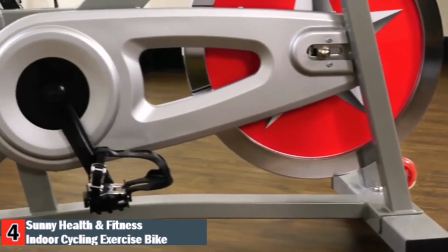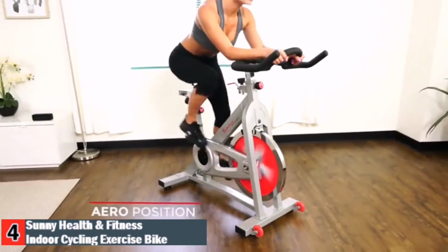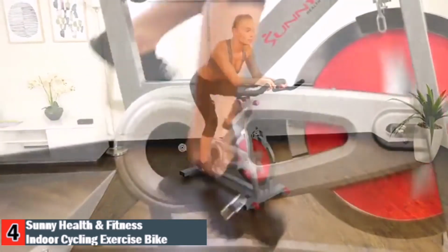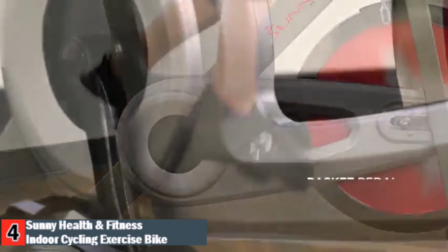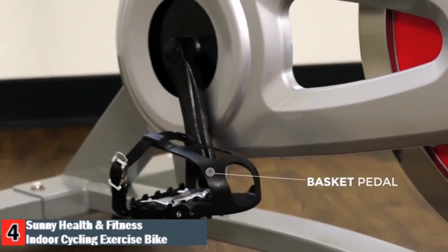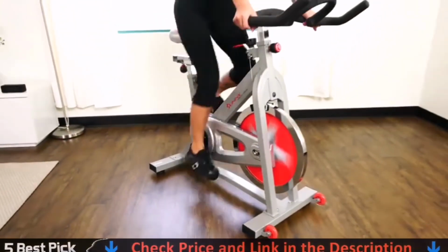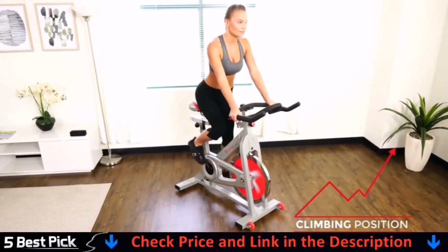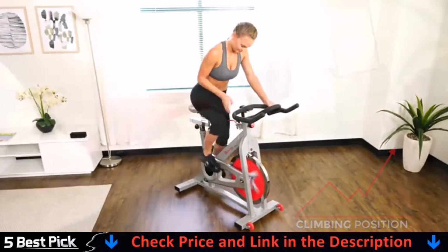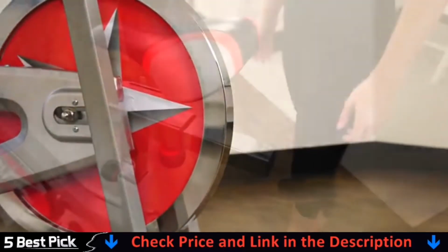The chain drive will give you a smooth, high-quality ride, resembling that of an outdoor bike. The heavy-duty crank system makes every pedal stroke seamless and efficient. Pedals are equipped with toe cages to keep foot in position while pedaling. Turn up the resistance with the micro-tension knob. Handbrake will slow or stop the flywheel quickly.